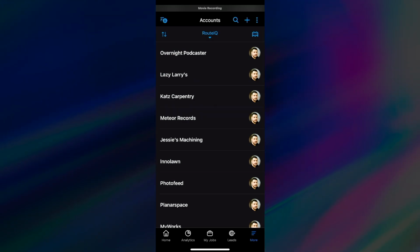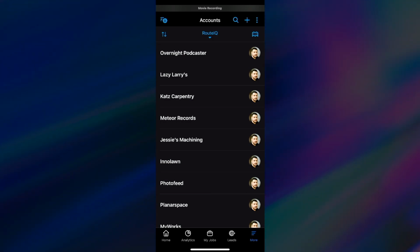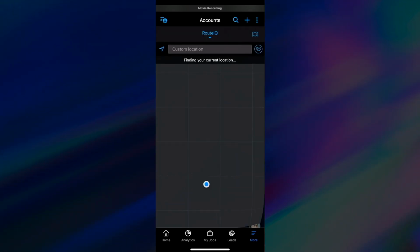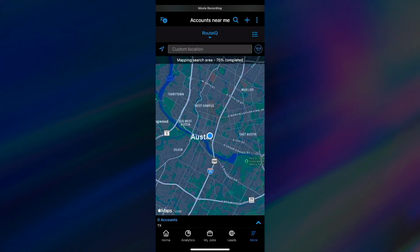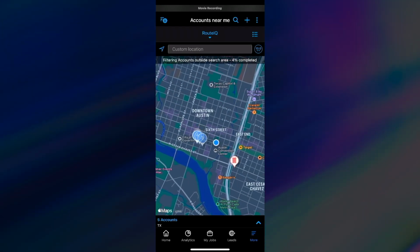Here I've got a list of accounts, and let's say I'm out in the field. I did my bank run, and I'm thinking, hey, who might be near me? Who could I visit today? So our mobile app's going to make that really easy. In the top right corner, there's going to be a little icon that looks like an unfolded map or a folding map. If we press that, what's going to happen is it's going to take your geolocation, it's going to pull up a map, and then it's going to start loading customers around you.